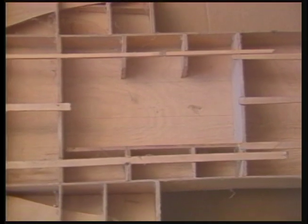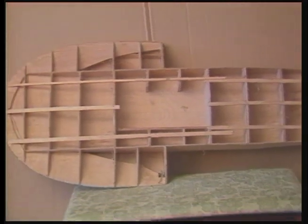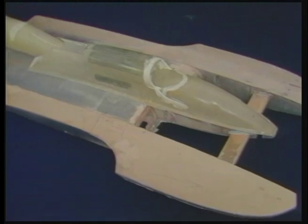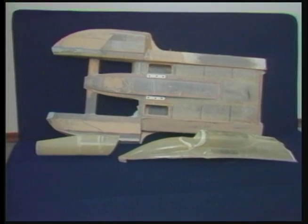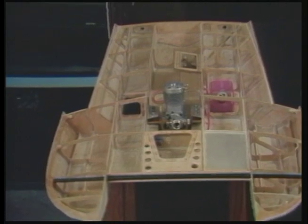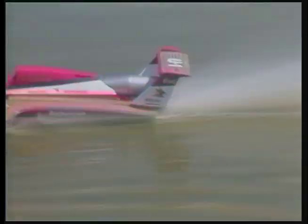The boats, which are built on a scale of 1.5 inches equals 1 foot, are usually constructed either from wood or fiberglass or a combination of both. Although some wood kits are available, many modelers choose to scratch build their boats from plans. Designers like Roger Newton offer plans for models of famous unlimiteds from back in the 1950s to the latest high-tech hydros racing today.